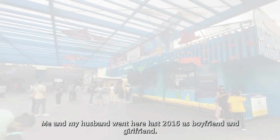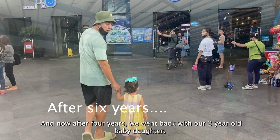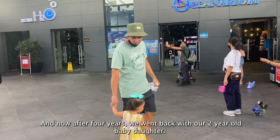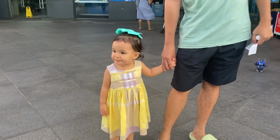Me and my husband went here last 2016 as boyfriend and girlfriend, and now, after 4 years, we went back with our 2-year-old baby daughter, and that's what makes this visit extra special.